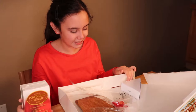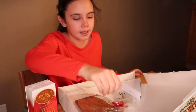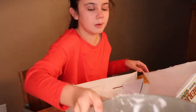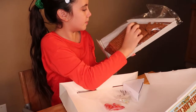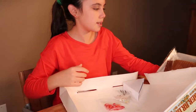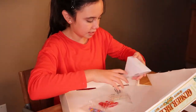So it's technically just the icing that puts it together, except this time we were able to make it. We already made it in advance. It's right there in our little bowl, and we are going to be using that to ice together the gingerbread. This is pure gingerbread, not like the haunted house that was chocolate. And then we have just the decorations and this little thing.